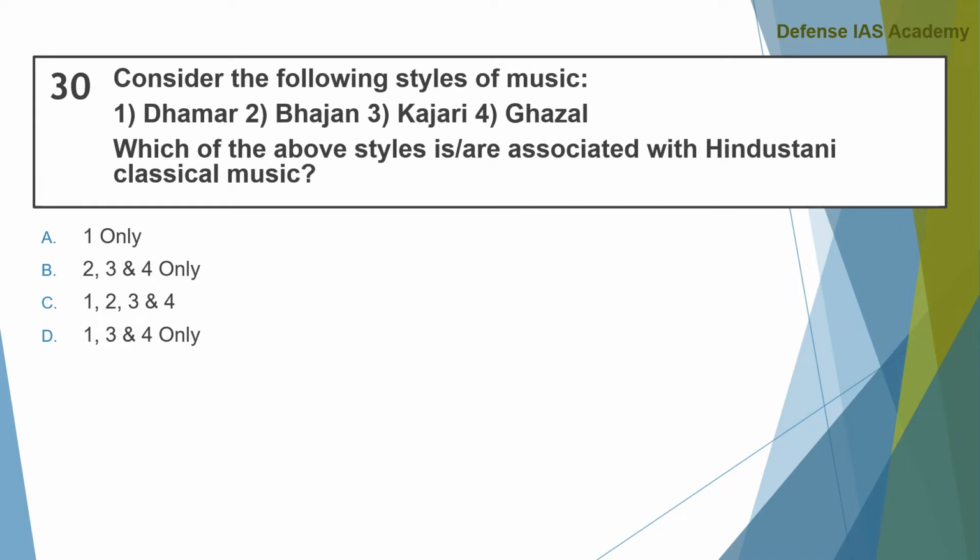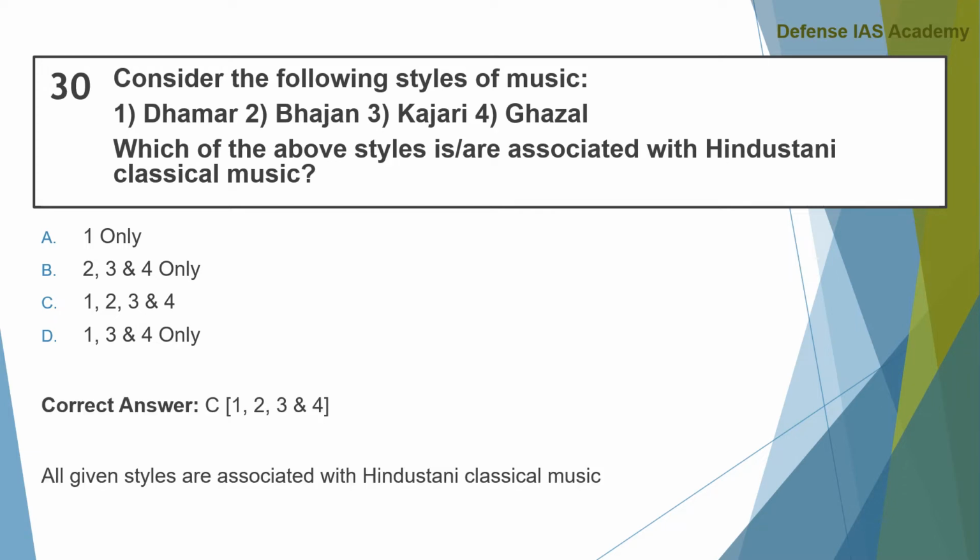Question 30. Consider the following styles of music. 1. Dhamar, 2. Bhajan, 3. Kajari and 4. Ghazal. Which of the above style is or are associated with Hindustani classical music? Answer is option C, 1, 2, 3 and 4. All given styles are associated with the Hindustani classical music.